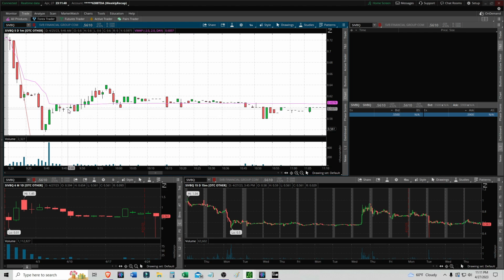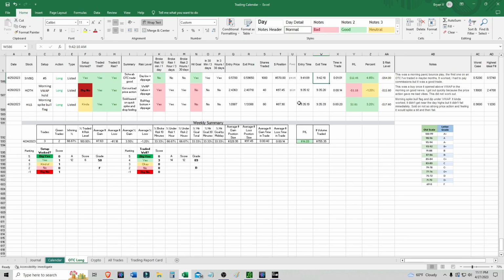It did hold this level right here, and it eventually did make a move above VWAP, almost hitting 64 cents. So there was definitely more opportunity with this setup, and it could have been much more profitable, but I had to trade this on Schwab and I had to pay commissions. I would have made 26 bucks on that trade if I traded that with an account using Fidelity. So that's another thing to take into consideration.